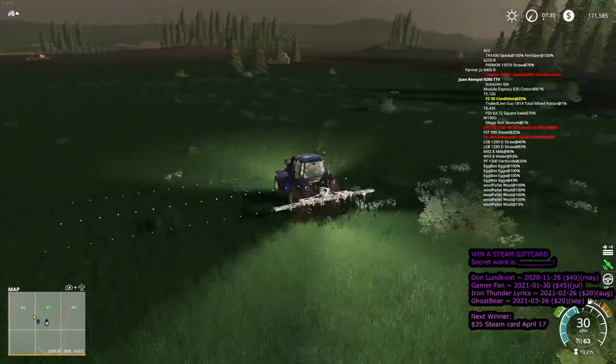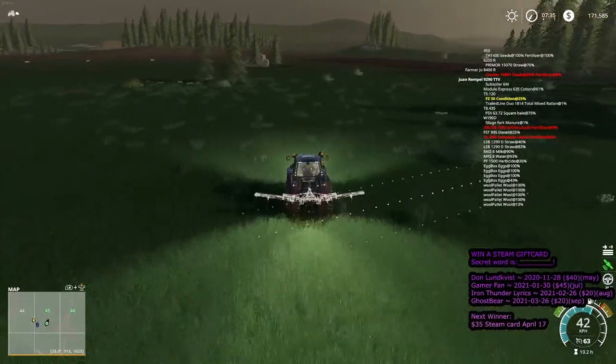Okay, I think that's kind of outlined the field. We'll use the bigger plow for the rest.